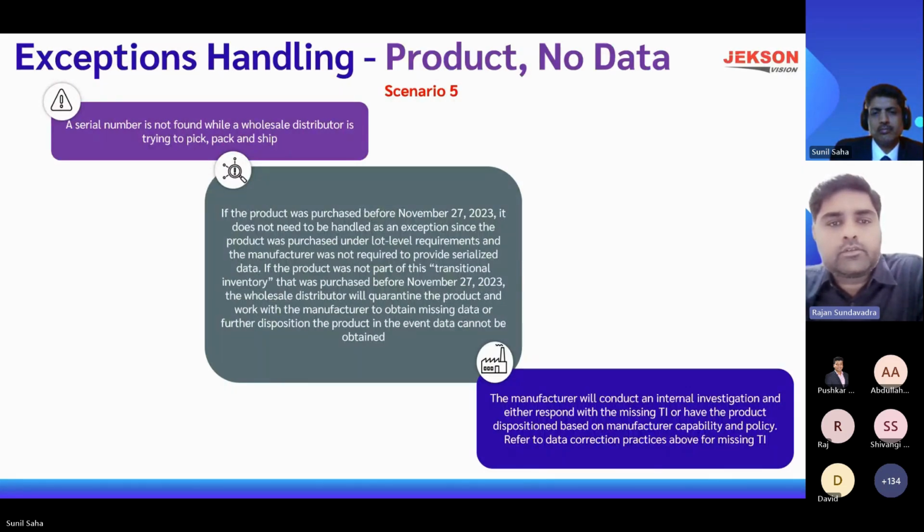However, if the product was not part of the transitional inventories, and it was purchased before November 27, the distributor needs to quarantine those products, and the manufacturer has to send the respective information to the distributors to take it further. So that's how the TI and the TS come into the picture, where the manufacturer will do internal investigations and send that electronic data to take it further. Next slide.